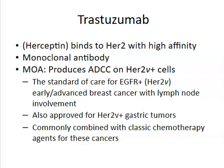Trastuzumab is a great drug. It's the standard of care for patients with EGFR positive or HER2-neu positive breast carcinomas, both early and advanced breast cancer that have lymph node involvement. There also is a HER2-neu mutation associated with gastric tumors, which you'll learn about at some point. Trastuzumab can also be given to those patients. And trastuzumab is often combined with classic chemotherapeutic agents for these cancers. And by classic chemotherapeutic agents, I'm talking about cisplatin, doxorubicin, those types of compounds, which you'll learn about in oncology.